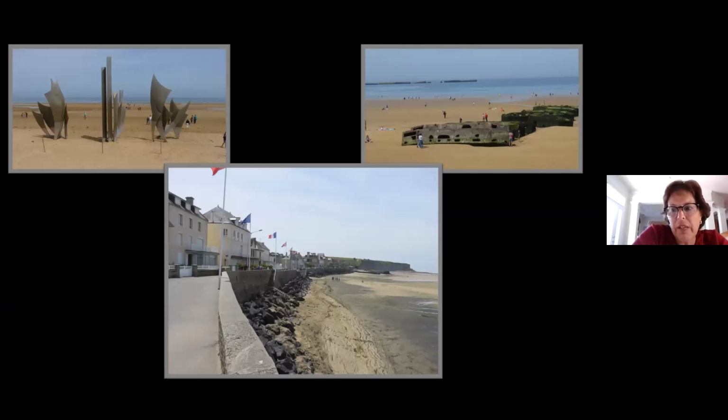After leaving the American Cemetery, we traveled a short distance from Colleville-sur-Mer to the beautiful little town of Saint-Laurent-sur-Mer, which you see in the center photo. So here's the seawall, and the English Channel is out here. It's low tide when I took this photo, so you really don't even see the water, but it is there, and it was a cute little town.